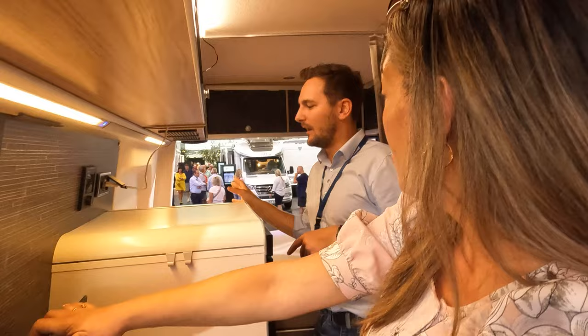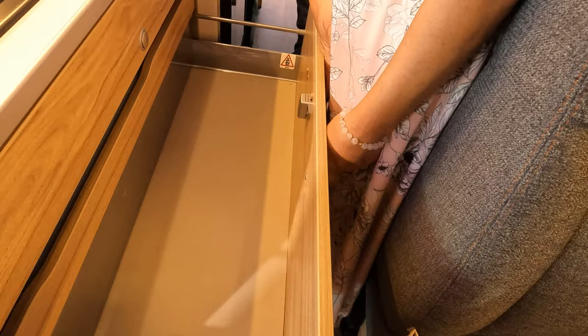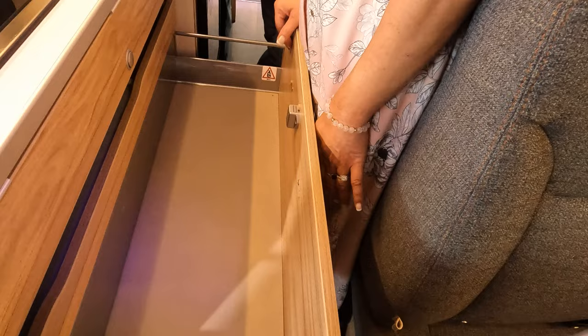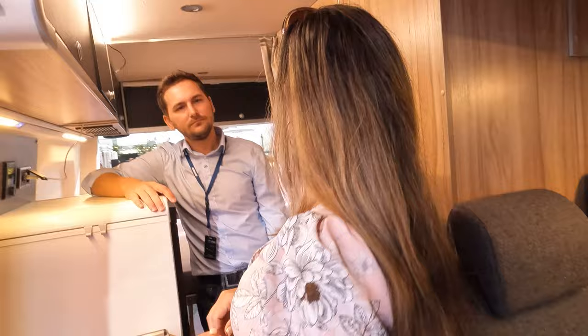That's very smart. Sink, 2 burner gas cooktop, and then we got a nice drawer here. Wow, very good. And as well here. Oh, very good. I like how they're doing space. Soft close. Love it. Refrigerator is the same as in the other ones. Exactly, 90 liters. This light colored wood, I like it a lot. Yeah, it looks really, really good.